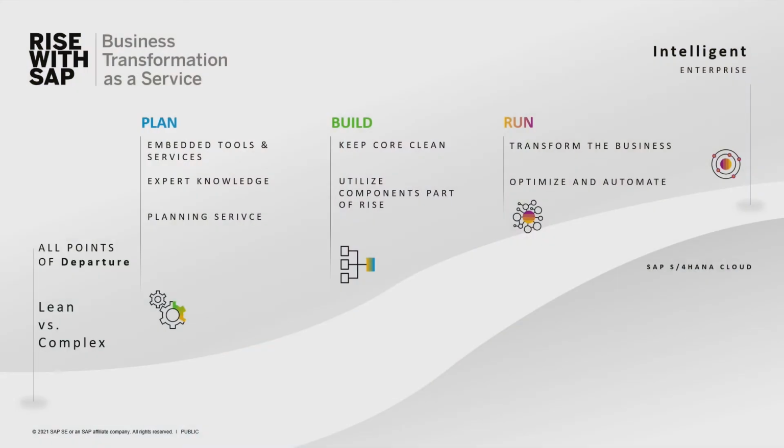For a customer in the planning phase, it is bringing all the embedded tools like business process intelligence, the custom code analyzer or readiness check, as well as services in order to plan the journey best. When you already started the journey, it's still worthwhile to have a look at what RISE offers. Keeping the core clean to optimize future operational costs is always a good idea. And of course, it depends on how far into the deployment phase you already are.